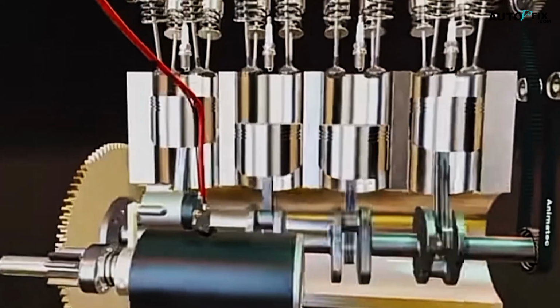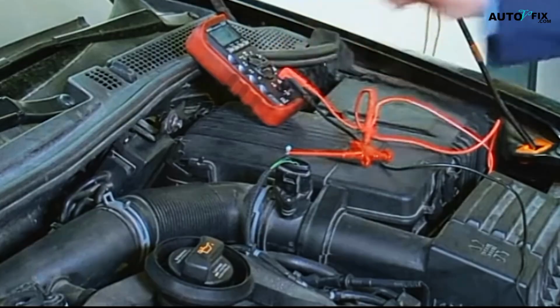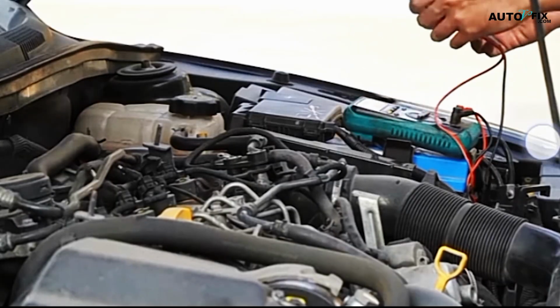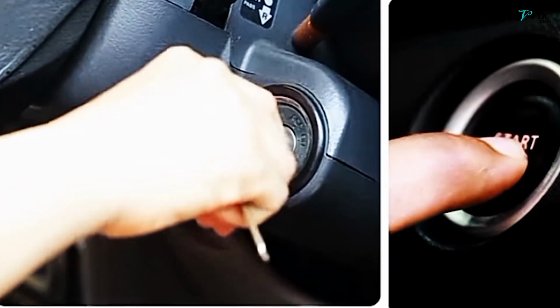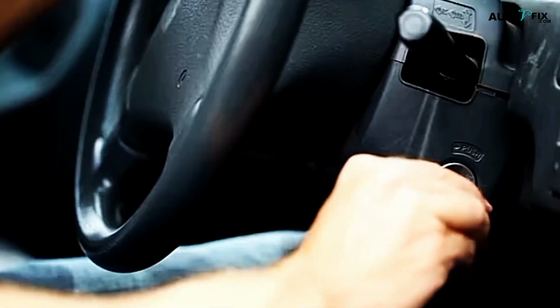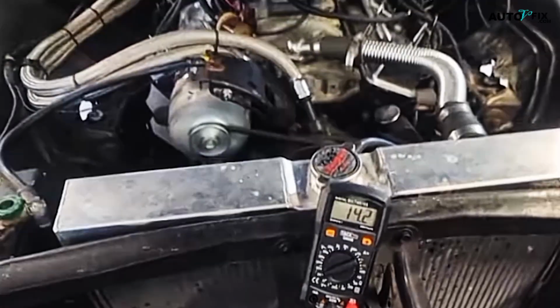The engine turns, but it sounds weak and sluggish. If the battery is fully charged, slow cranking almost always means the starter is worn out inside. Another clue is grinding noises. If you turn the key and hear harsh metal grinding, that means the starter gear isn't meshing properly with the flywheel. That's a mechanical failure in the starter.